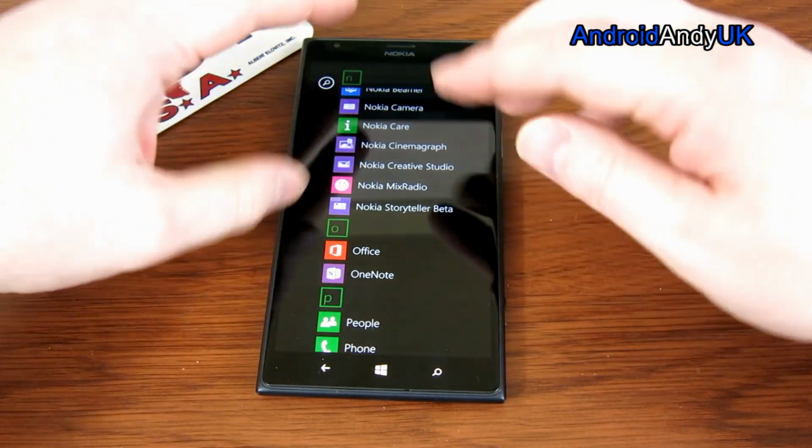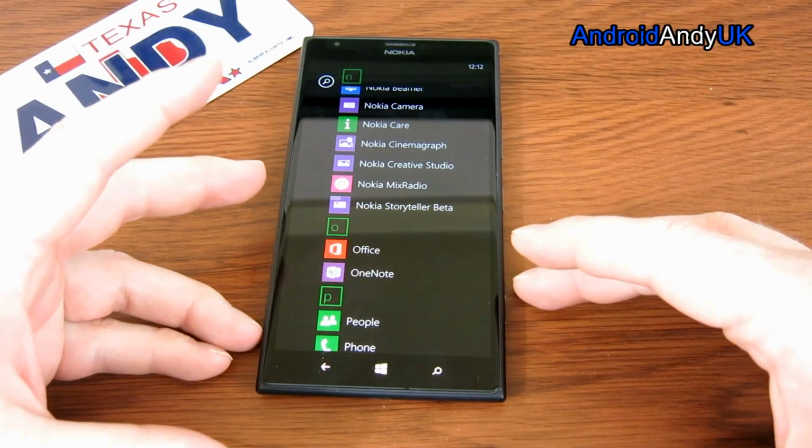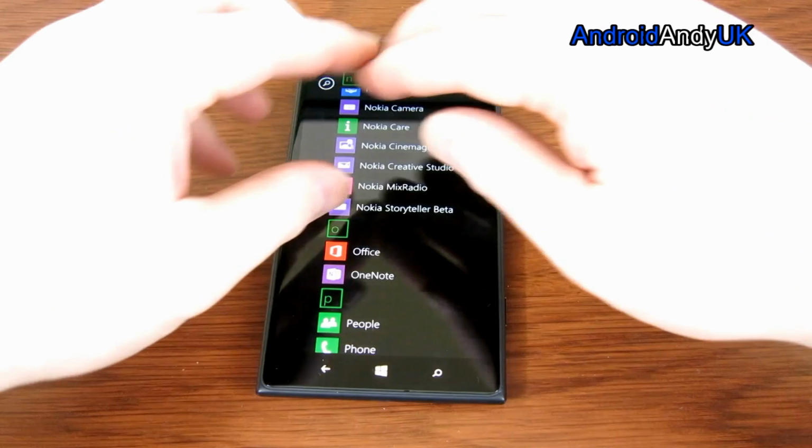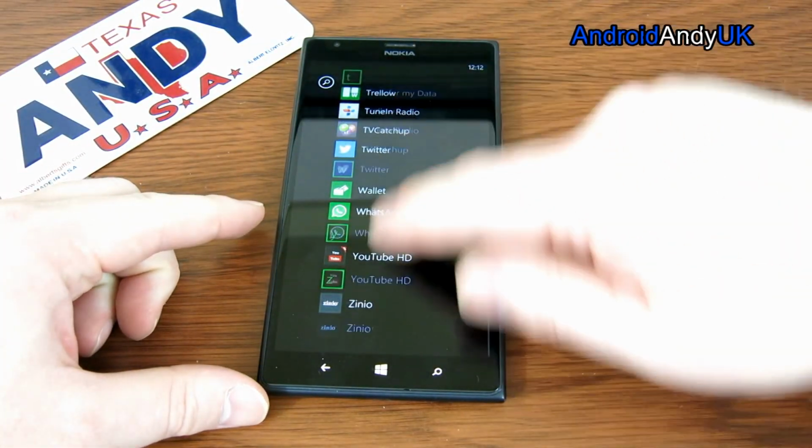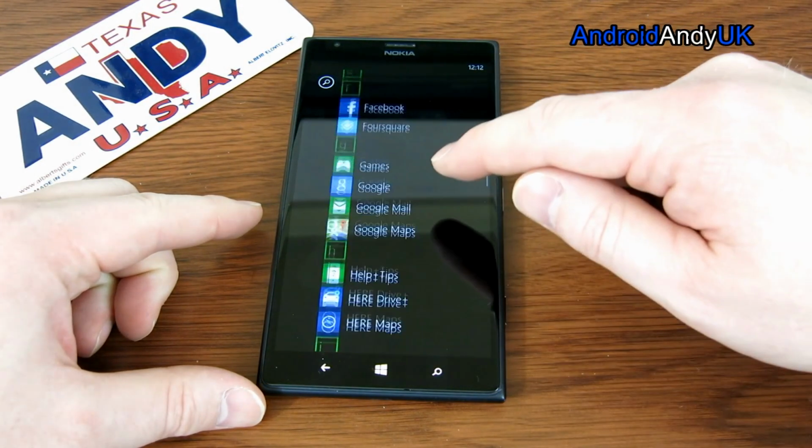Bloody thing. So why can't I have a grid? On most phones, on iPhone and Android, you can have all your apps as a grid of icons. Why does it have to be in one big long list? When you go looking for something, you've got to swipe all the way through to find it.